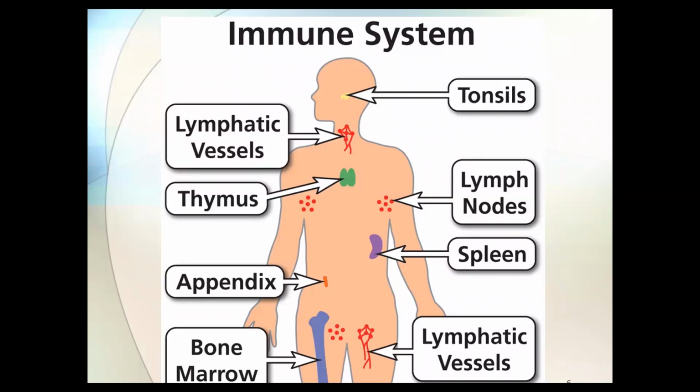If you look carefully at many of these organs of the immune system, you might begin to think they all have something in common. One thing that many of these have in common is that a lot of these organs can be removed, and are removed. There are people who have their tonsils out. There are people whose appendix goes awry. Sometimes people have to have splenectomies, whether the spleen's not working or is injured in an accident.